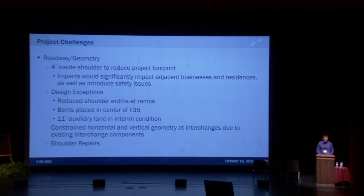Also, as I mentioned earlier, the 11-foot auxiliary lane in the interim condition, that'll go away whenever we build the northern deferred work component, continue the elevated lanes to the north. We'll be able to restripe and eliminate that design exception. Also, trying to shoehorn in the direct connectors was kind of challenging to get the vertical and horizontal geometry to work. And there's some areas where, in order to shift traffic for traffic control purposes, we're going to have to improve some of the shoulders that were not built to the same pavement structure as the rest of the main lanes back in the day when it was built.